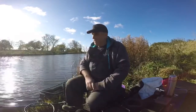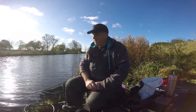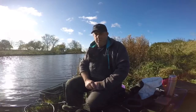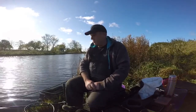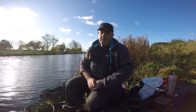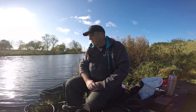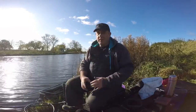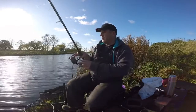Still getting the odd bites. Most of the fish have come on the worm. I've had a couple on maggot, a couple on caster, but the bulk of the fish have all come to the worm. Probably ended up with about 12-14 pounds, something like that. So absolute brilliant few hours fishing and very, very enjoyable.